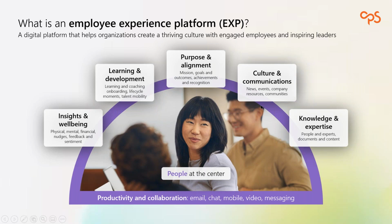Culture and communication is very important when it comes to employee experience. I want to understand what the company is doing. I want news. I want community. I want to feel part of a culture, a good culture. And knowledge and expertise. I want to find the information I need quickly and easily. And we have a tool called Viva Topics, which helps with that.